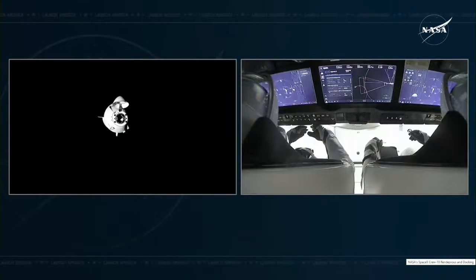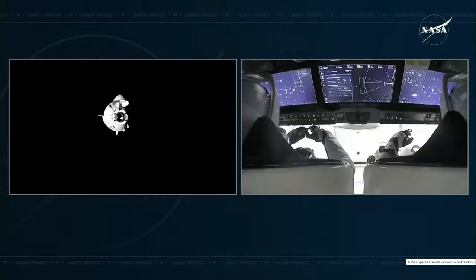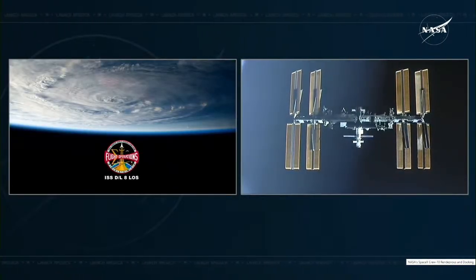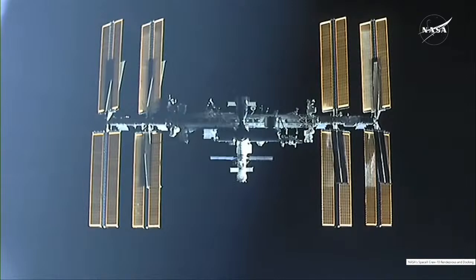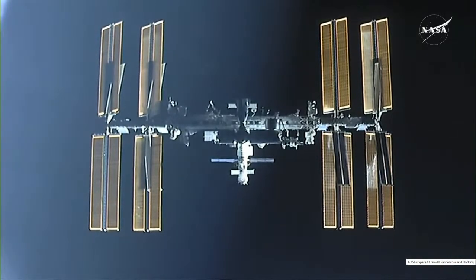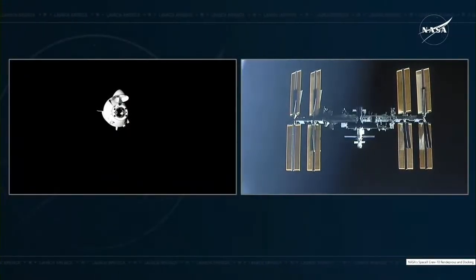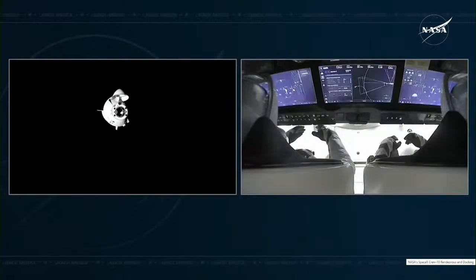Inside 3 minutes from waypoint 1 arrival, we do have a go to proceed past waypoint 1. So Dragon, what you'll see is not a pause at waypoint 1, but it should proceed towards the keep out sphere. You'll notice some of the views change throughout our coverage here. The feeds coming from Dragon, you can see illuminating the International Space Station. Those feeds provided by ground stations. On the big loop, approach 1 and soft capture ring extension will begin shortly. Dragon will continue its approach to waypoint 2.